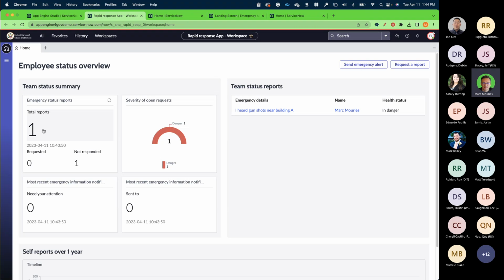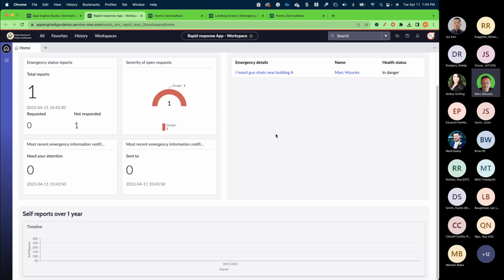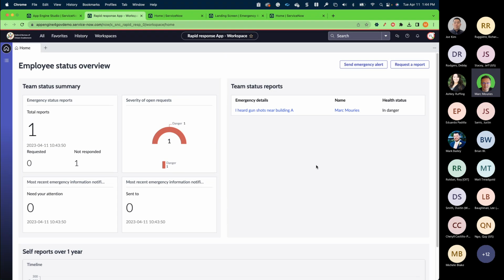I can see the total report. I can see the severity of the request. I can see the team. I can put people in different teams and have a breakdown of where people are. And I can see the number of reports. All of that was generated automatically. You saw that: pick the template, create the application. I just added one emergency type for shooting, right?